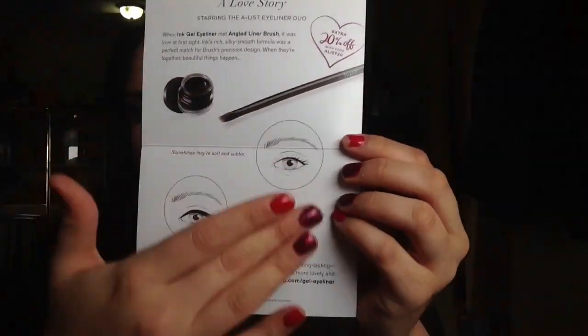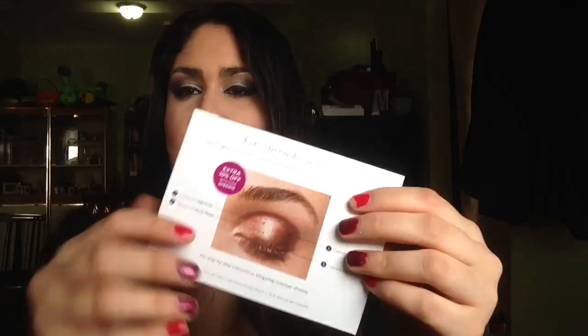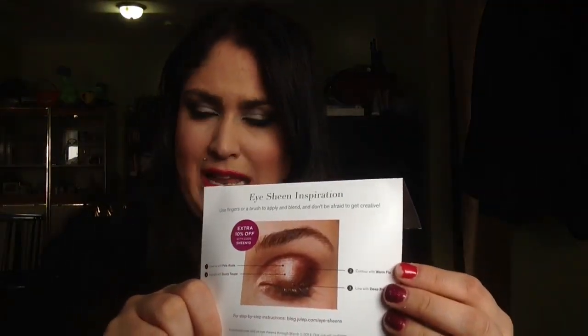Oh, by the way, instead of just being a simple card this month, we have a little description on how to get different types of liner and how to apply the shadow. I personally do not like this look at all. I feel like it doesn't even look blended, but to each their own. So let's take a look.